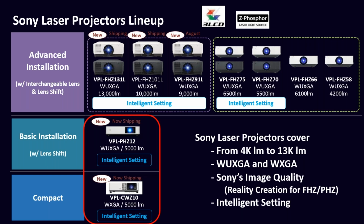Sony offers 3 LCD laser business projectors ranging from 4,200 lumens to 13,000 lumens. The big benefit to your customers is that laser projection reduces the total cost of ownership over lamp projection. Additionally, Sony's 3 LCD projectors offer both high white and high color luminance.